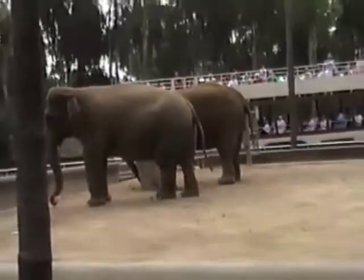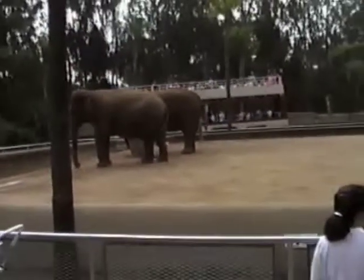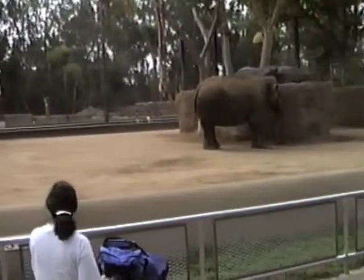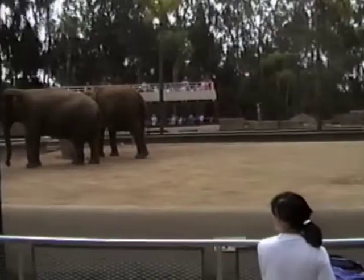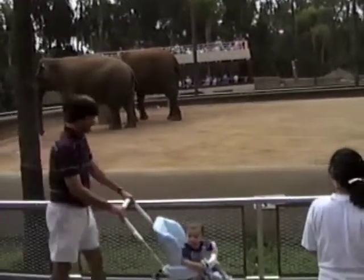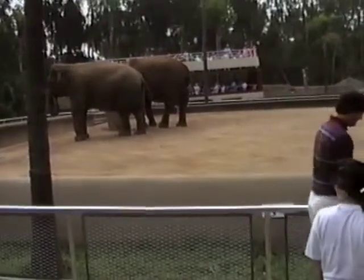Okay, first of all, on the left, we'll find Smitty right in front. Smitty's an Asian elephant. She's about 24. Just behind Smitty, here comes Tembo. Tembo is our only African elephant here at the zoo. And you can notice the difference between the Africans and the Asians. Africans have much bigger ears. They also have those big white ivory tusks.